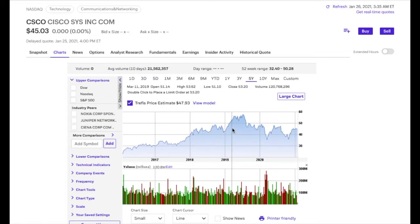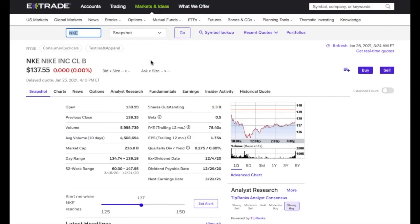You would have more Cisco stock than you would with the McDonald's stock because you can just buy more with the amount of money. But this is just some quick research that you can do to figure out the stock that you want to buy. This is what I'm always doing when I first get a stock. Like if somebody tells me about a stock, say Nike, and says, hey man, you should invest in Nike. I say, all right, cool. So I go to Nike.